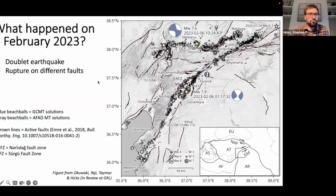And so we classify these as maybe a doublet earthquake, because they're similar magnitude earthquakes occurring within only about 100 or so kilometers from each other within just a few hours. So we classify them as doublets. And this is fairly unusual, it's been fairly unprecedented to have a doublet earthquake which has caused just so much damage, particularly onshore in a populated area.